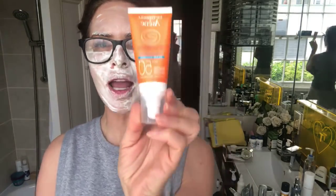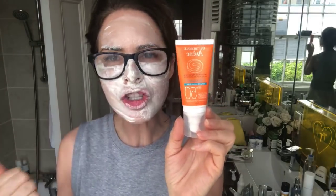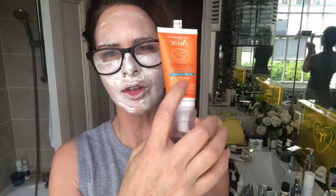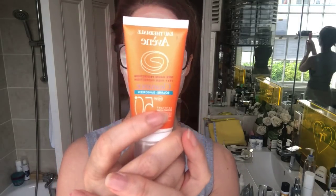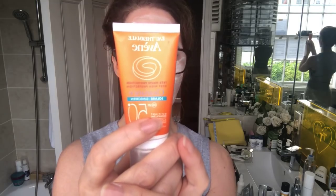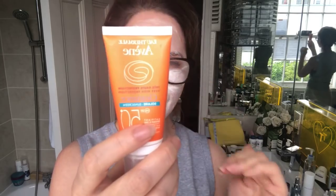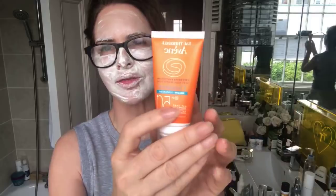Avène Clénance SPF 50, and there are three ways that Avène do this SPF 50. They do an emulsion, they do a cream, and they do Clénance, which is actually for an oily skin. So if you feel your skin is really oily, it has in it glycerol laurate. It kind of regulates excess oil and gives a sort of matte finish, but it also has a vitamin E precursor, an antioxidant vitamin E.